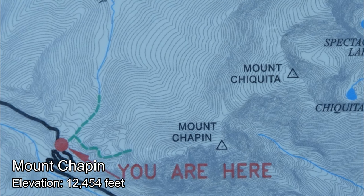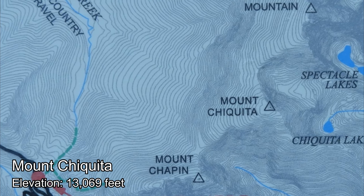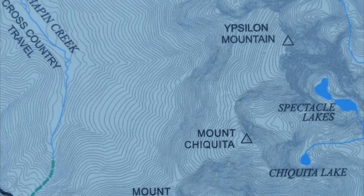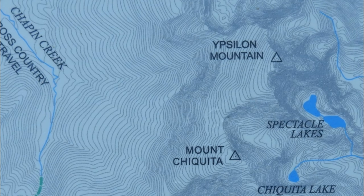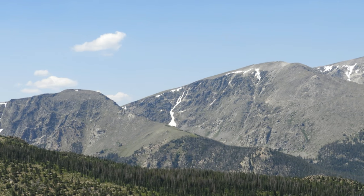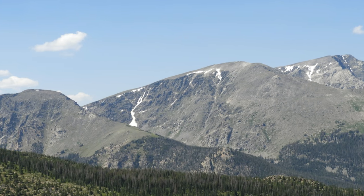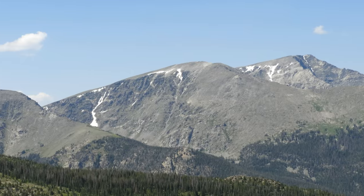Chapin's 12.5 something, Chiquita's just over 13, and Ypsilon's 13.5. Looking at probably a total elevation gain of over 4,000 feet today. It's no joke of a hike, a lot of talus, a lot of rocks to go over, very little dirt trail. But the views from the summits are amazing, especially Ypsilon. Wow. Mind-blowing.